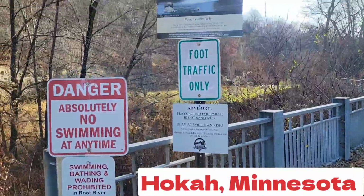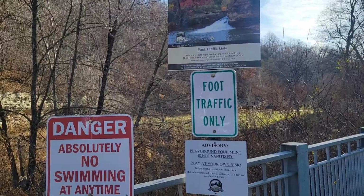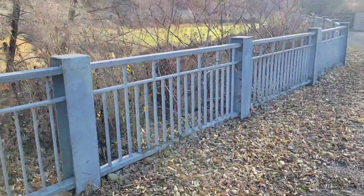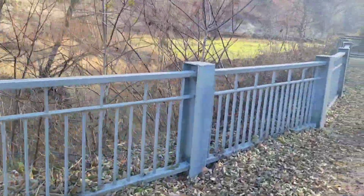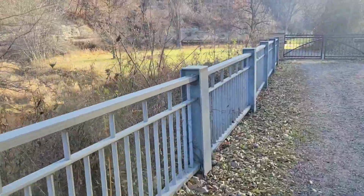Yeehaw, that was fun. Alright, the first road we're going to stop at is the Como Park Trail. It's a very, very short trail. You park by the fire station. Don't park in front of it. Make sure you stay back where you're supposed to. It's supposed to be a waterfall at the end.